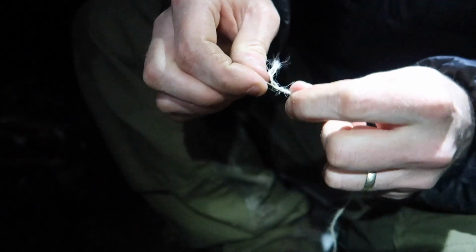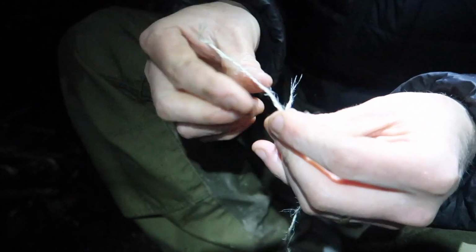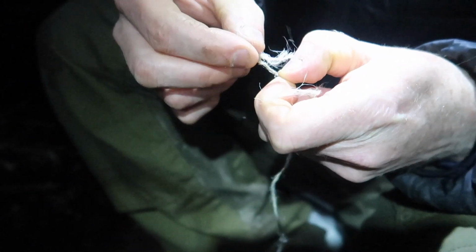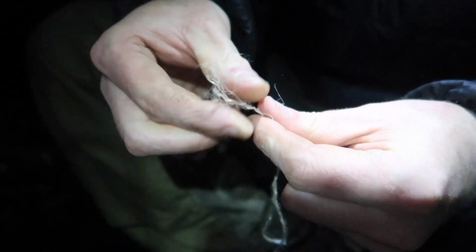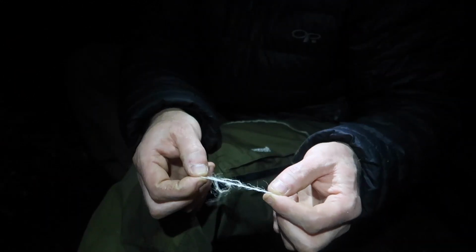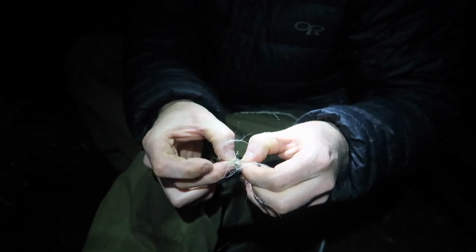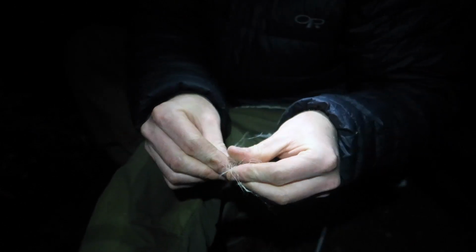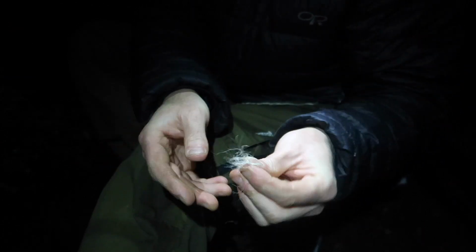So I'm just messing with jute twine for my tinder bundle. Just trying to break up the fibres. The reverse of making twine, you know, unwrapping it, pull it apart. You see the fibres all break up. And this is kind of a cheating tinder bundle. But everything's a bit wet, so I bought this just in case. I thought I might as well use it. And that, you know, you end up with that.